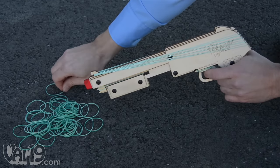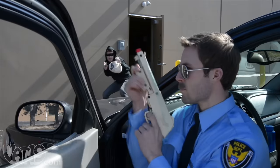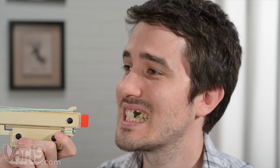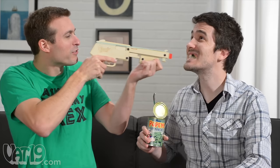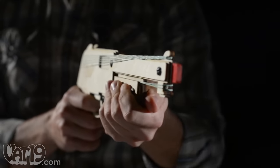Each bandit gun includes plenty of starter ammo, so you can get right to taking down bad guys. Bandit guns are fun and safe, with reasonable use, but have some common sense. It's still there. Let me try the shotgun blast. Have a blast with bandit guns.